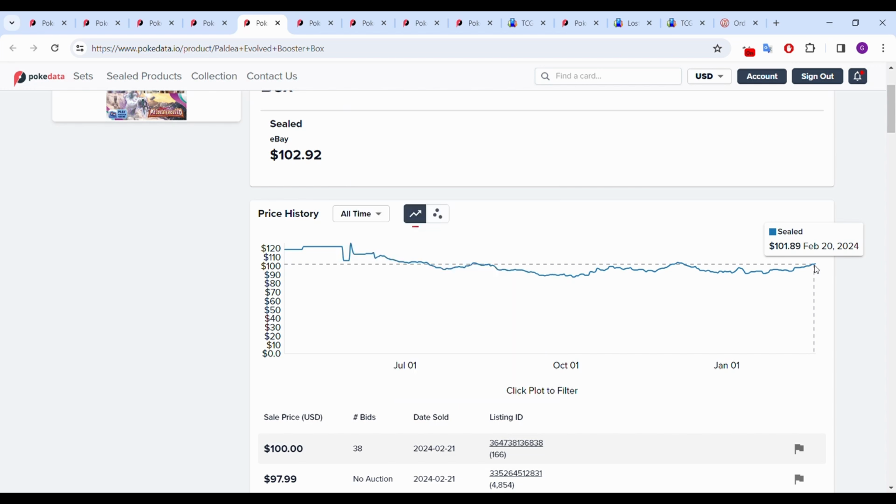But we're ahead of the curve. It's before Paldea Evolved's time. It's before people are making videos about it every single day, talking up this product. It's before it goes out of stock on the Pokemon Center, which with a new MSRP will take a lot longer to get there. But we are going to see this move up with time. Guys, $100 a box on Paldea Evolved is just amazing.